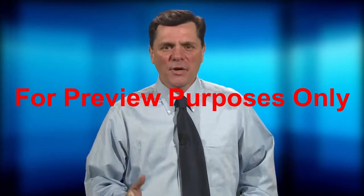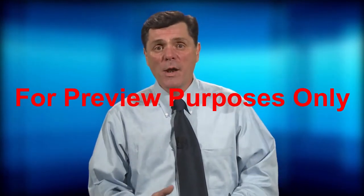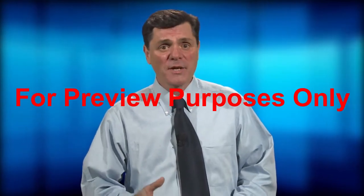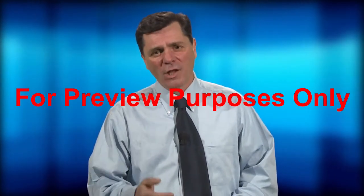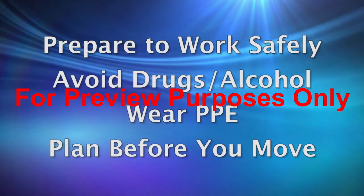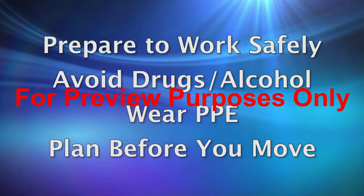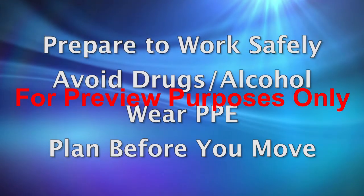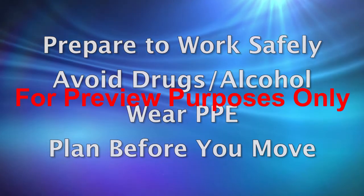As we've seen, materials handling work can expose you to a number of hazards, but you can avoid accidents and injuries by following safe work practices. Let's review. Prepare to work safely. Avoid drugs or alcohol. Wear appropriate PPE. And plan before you move.